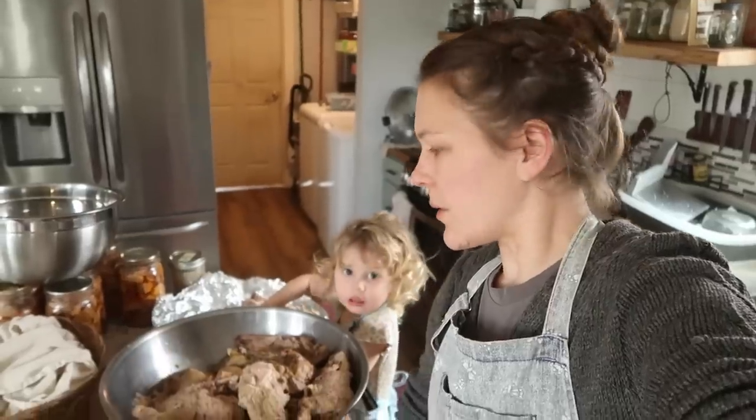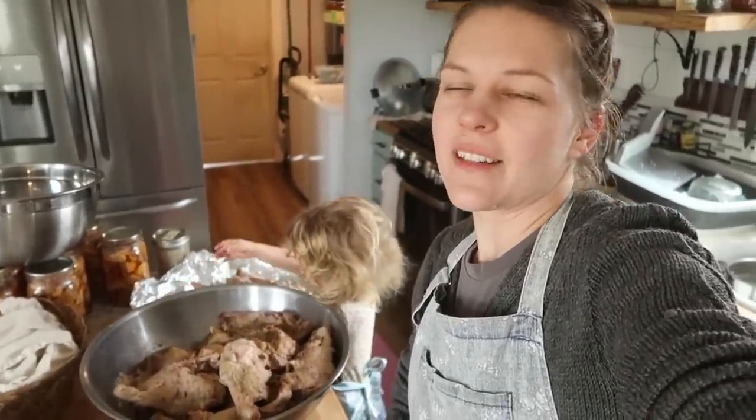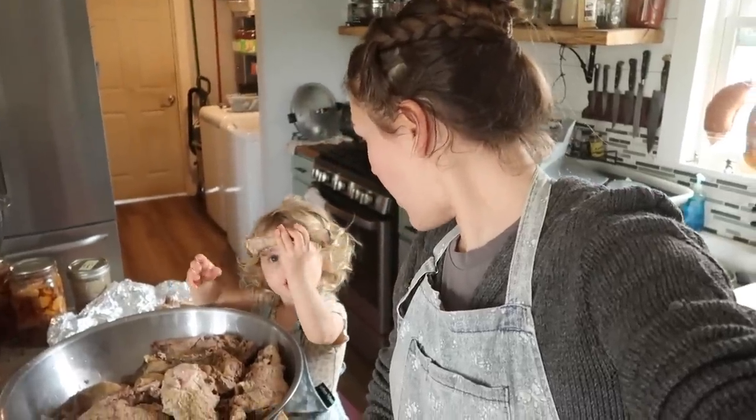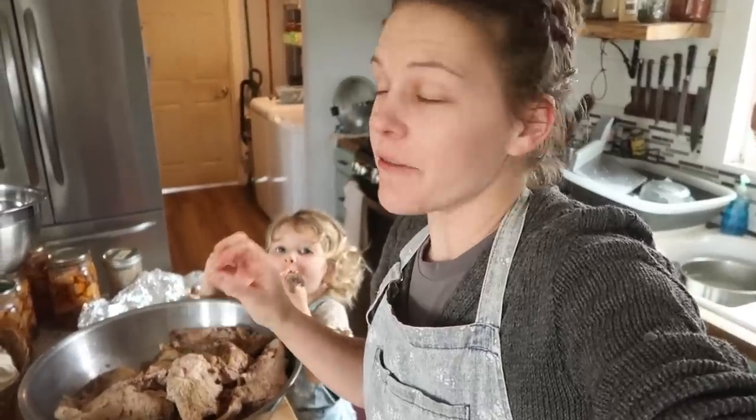All right, Buggy, what are we doing today? Canning some chicken. Canning some chicken, it's turkey. Canning some turkey. So I am working on the turkey that I did last week. Look, a big bone. That was a big turkey, huh? So I'm still working on the turkey. It's almost done. This is the wings and the legs that were left.